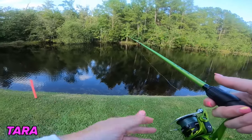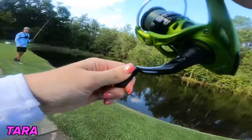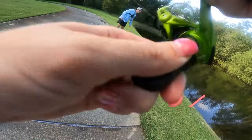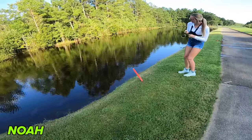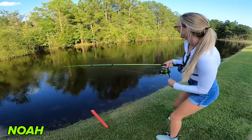Did it really? You got him. He's on there. You got him? He's on there. There you go, girl. You got one? Unless he's always running with me. That's definitely a mudfish with how he's running. Yeah, it is. There you go, girl.